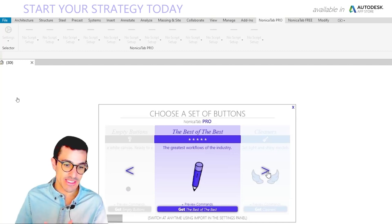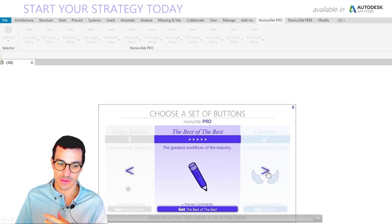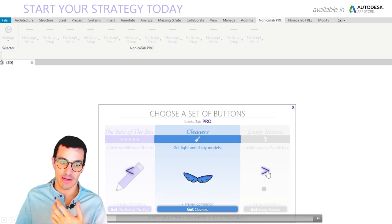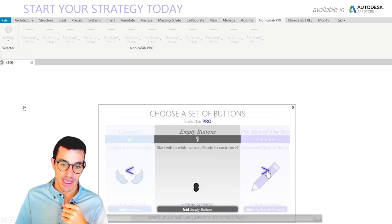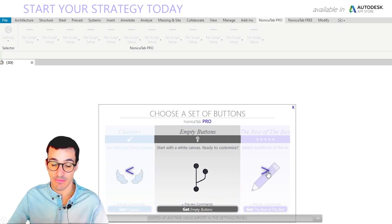The first step, what we started doing, is creating a set of buttons. These are ready-to-use buttons that you can use to start automating workflows. We have different sets of them. For example, we have the best of the best, and the cleaners. Cleaners are, for example, buttons that are used to clean and get your model lighter. Basically, you can also start with empty buttons.